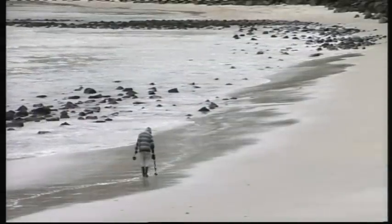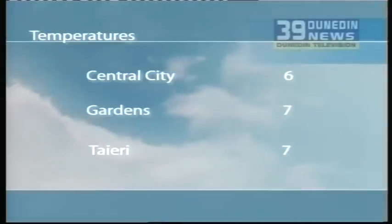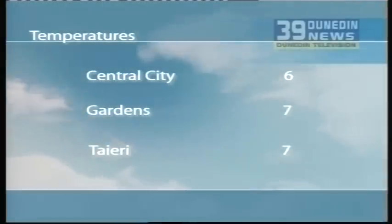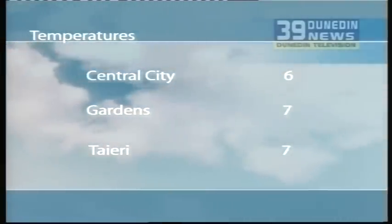All right, let's have a look at local weather now. Today's City View is a man fossicking for treasure at low tide today. Wonder if he got anything. Around the city, 6 degrees at 3 o'clock. A cool day, 7 at the Gardens, 7 on the Taieri.